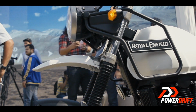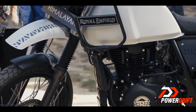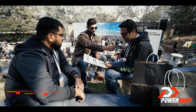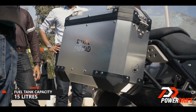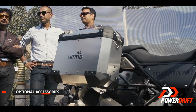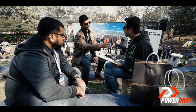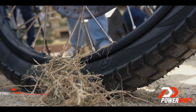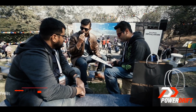It has long travel suspension, 220mm of clearance, a 21-inch front wheel, but the seat height is still the same as the Continental GT. Also, this one is lighter than the Continental GT, even though it has a bigger tank. You have the jerry can options as well, where you can carry more fuel. It's heartening to see an Indian company taking the plunge and getting us a motorcycle which is made for adventure. If you look at the commuting perspective, what do you have to say?